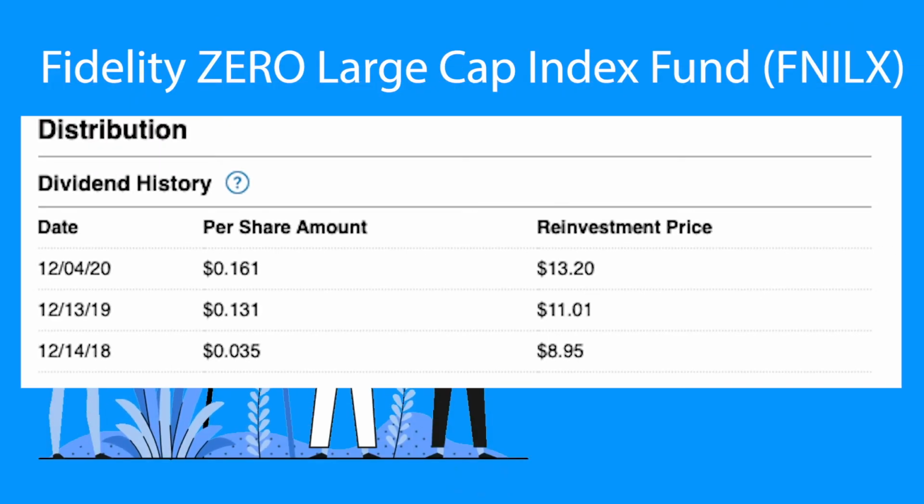Now, they do offer a dividend, and it's typically given once a year in December. Last year in 2020, they gave 16 cents per share. You can reinvest that dividend back into this index, that way you can get more shares in the future.